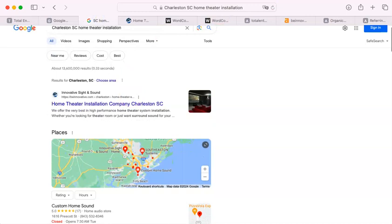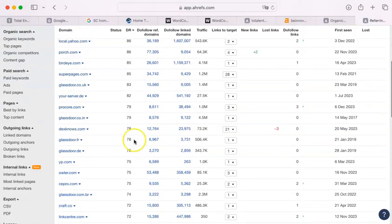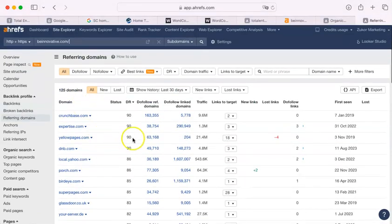So here are their referring backlinks. They're in Crunchbase. They're in Expertise.com. They're in YellowPages.com. They are in local Yahoo, Porch.com, Superpages. All of these things are good websites to be on because they are rated above 70. 70 and above would be ideal for you. And right now, they only have 4 in the 90s. You can find a lot more in the 90s easily.